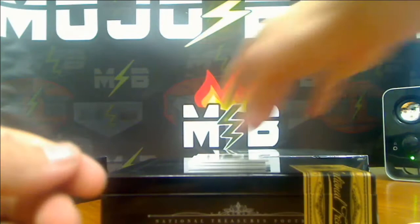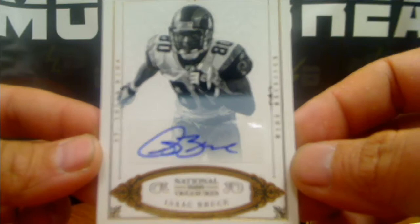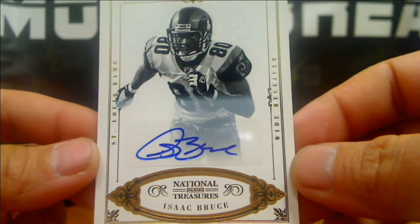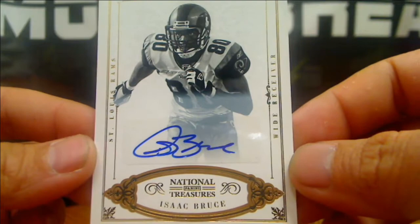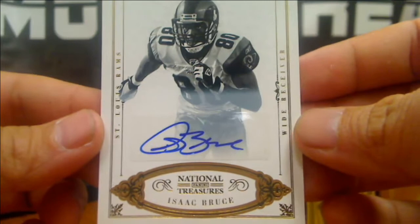And the next one's amazing. Isaac Bruce, auto. Isaac Bruce doesn't have a lot of autos out there. That's just a Niner, right? Isaac Bruce on the Rams. Future Hall of Famer. Century Legends. The best to ever wear number 80. Oh. Chris Carter? And that's 12 of 49. Not even better than Chris Carter. Dude, he's pretty awesome. Not as awesome as Miguel. Isaac Bruce.